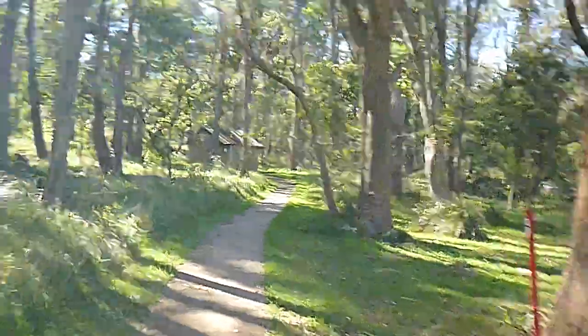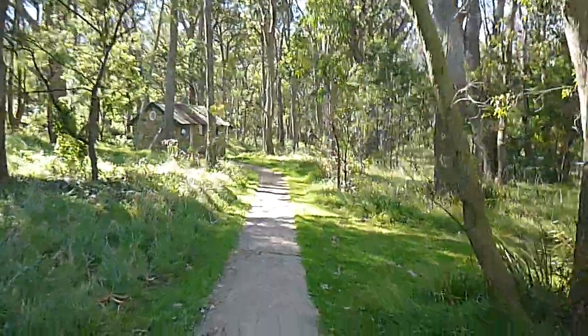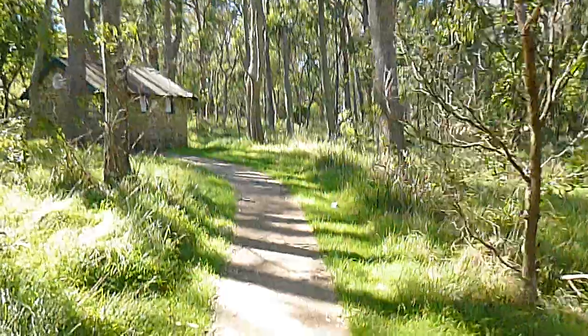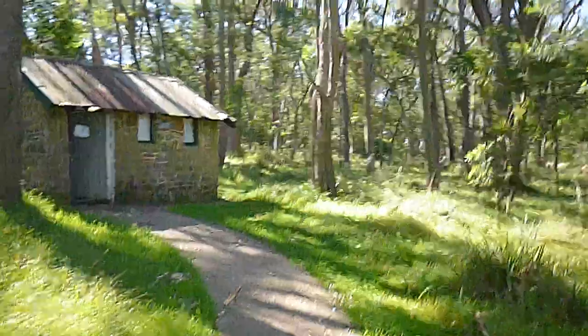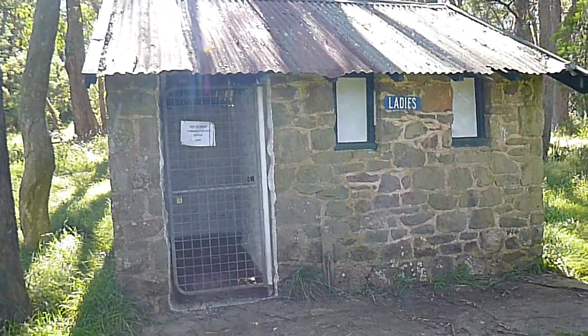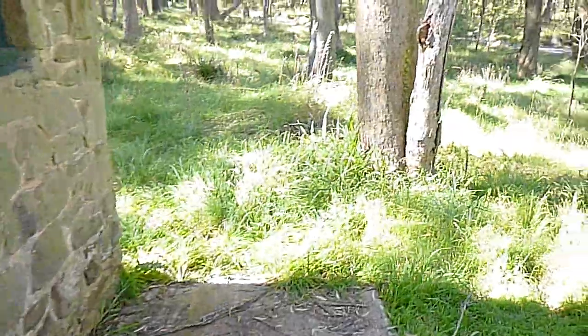Could this be the toilets, you think? It's so cute. Yes, it would be the toilet. Very cute. Very old. You've got a ladies' toilet here. I don't know if there's any men's. It's got the old corrugated iron roof. Out of order. Currently under repair. It's got a Carbine, I think, lock. What is that? No, ABUS, sorry. ABUS lock.